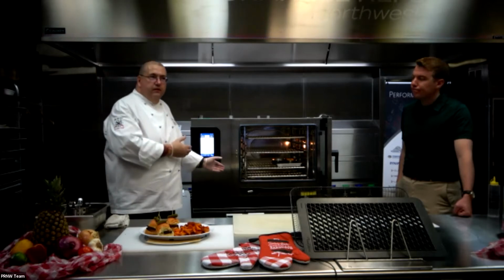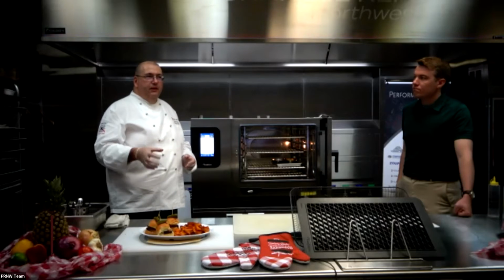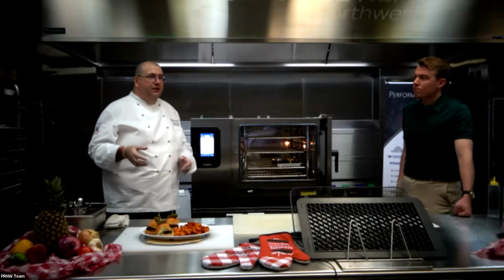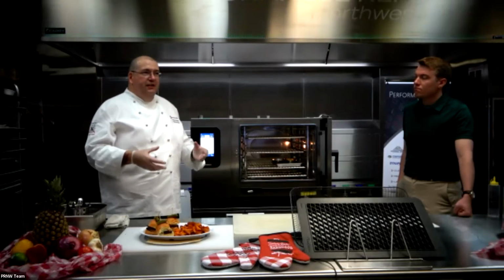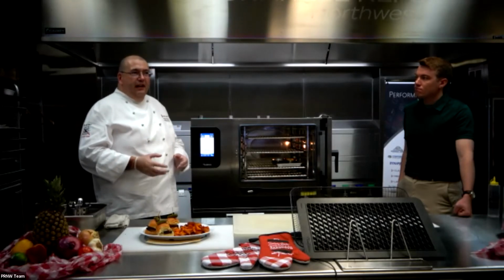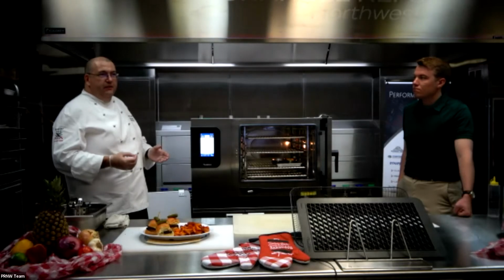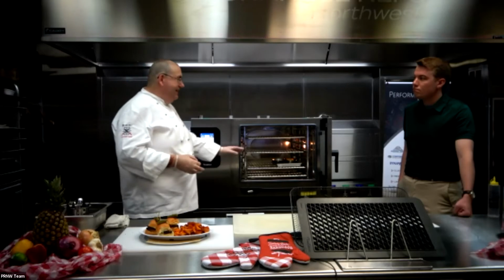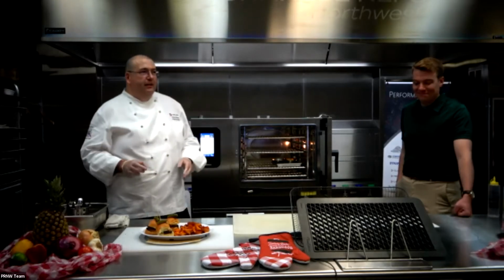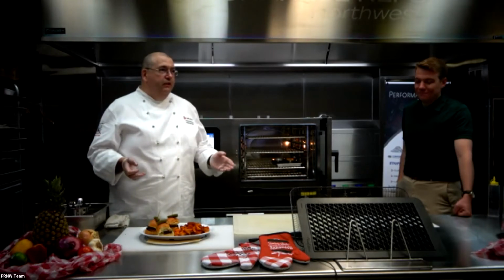The smoke feature does not use the messy wood chips we normally associate with cooking, where we have to soak the wood chips, possibly overnight or at least for a couple hours, and put them inside a smoke box, which is typically located on the outside. Most manufacturers of combi ovens locate their smoke box on the outside of the oven. We put it inside the oven and we use Bradley pucks, which you can buy from your local dealer.